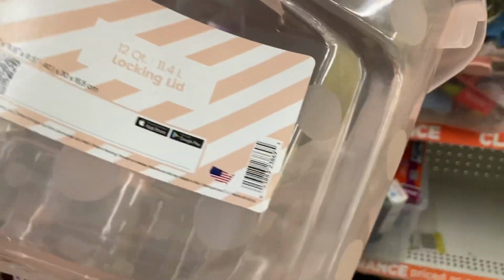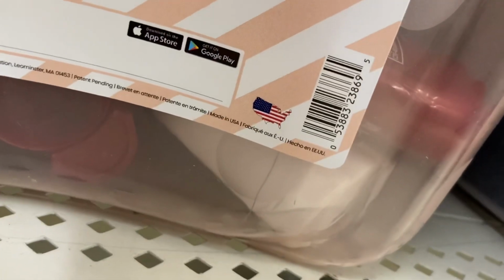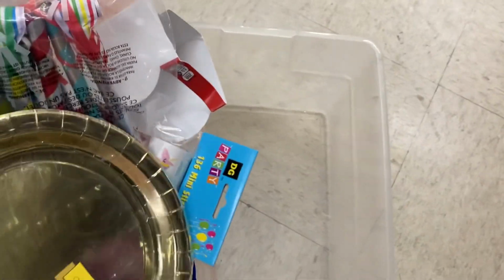What I did, because it was actually hard to scan, so I had to type in the barcode number, and I checked the other ones to see if they still have the same 8695, and they do. I didn't check that one yet, but I'm sure they're the same, so I'll show y'all once I'm finished. And of course, my phone on 15%.